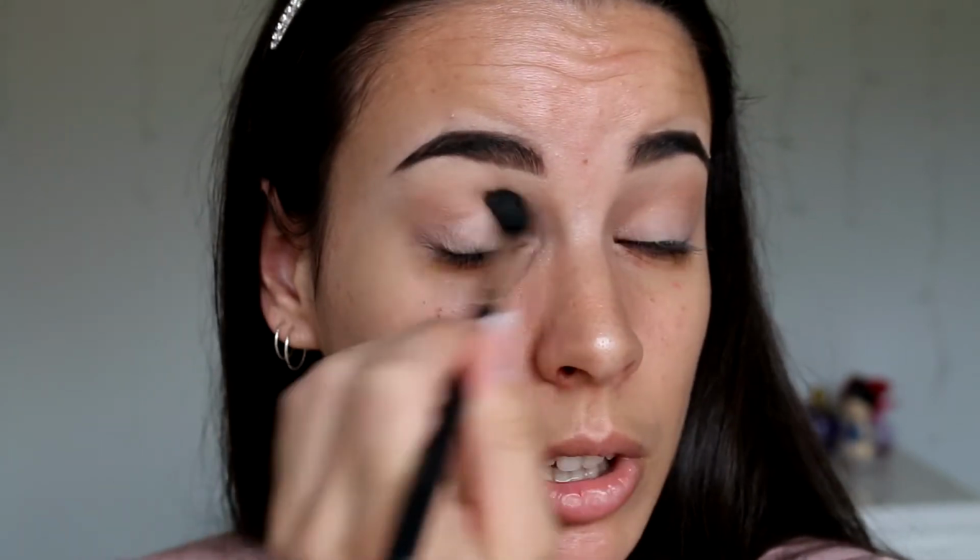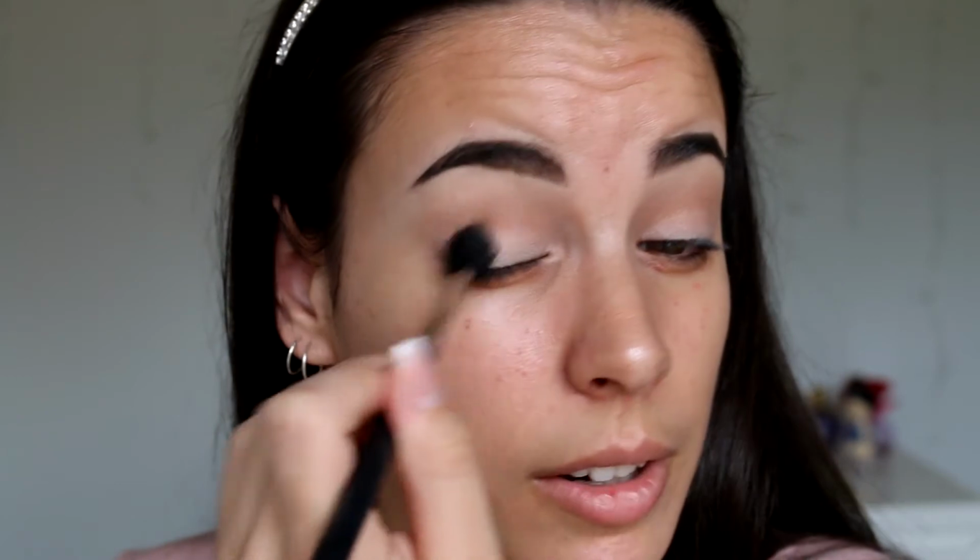Oh, okay. First off, super, super easy to blend. It just blends on its own. That's amazing. Oh my gosh. It's not crazy pigmented, but sometimes I actually like that because I feel like it's so easy to build up. So if you want more of the natural side of eyeshadow one day, I feel like this would be so good because you don't need a lot, but it's also very blendable.